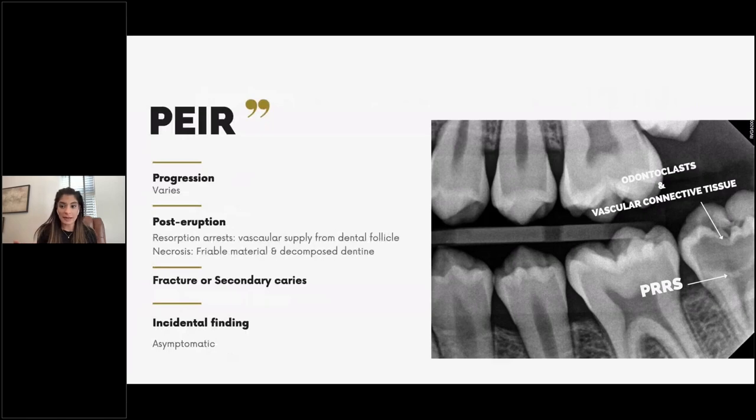Once the tooth erupts in the mouth, the resorption arrests. And that's because the vascular supply to the odontoclasts that are causing it comes from the dental follicle. So as the dental follicle breaks during eruption, the resorption will arrest. But you are left with this friable, necrotic, sort of decomposed material inside the resorptive area. And that's very likely to get secondary caries or for the coronal aspect of the tooth to fracture and obviously then end up with a problem.